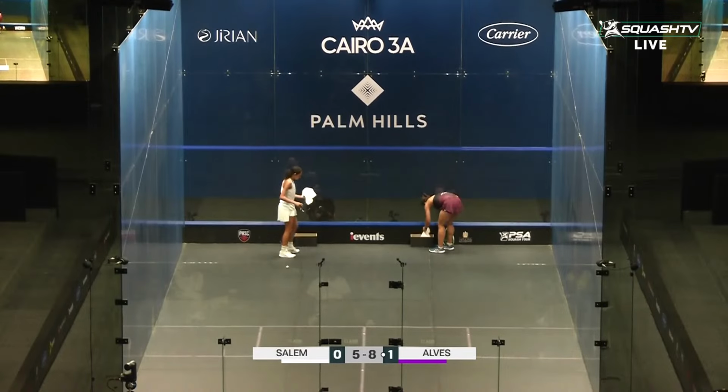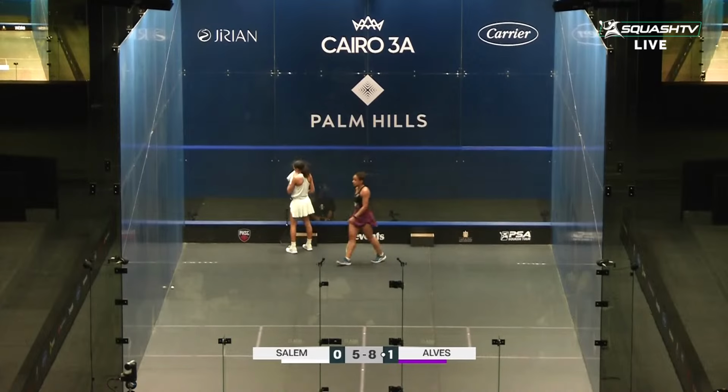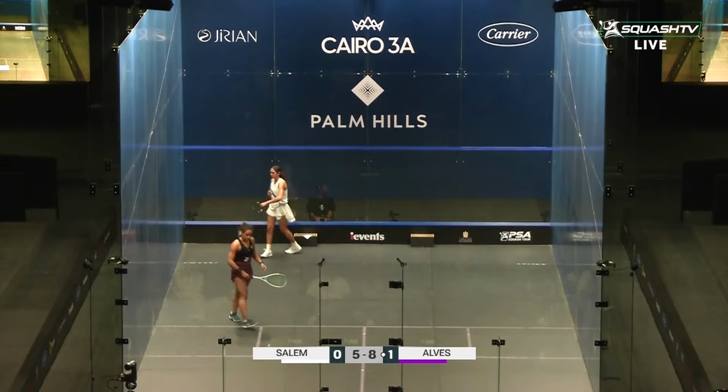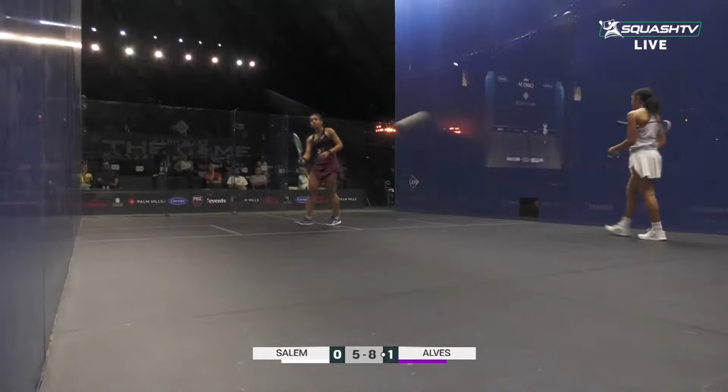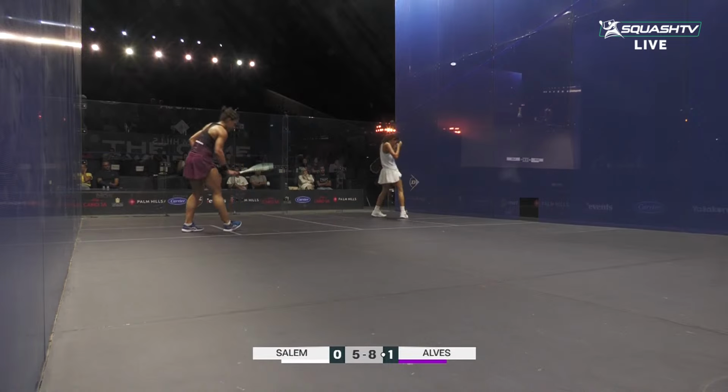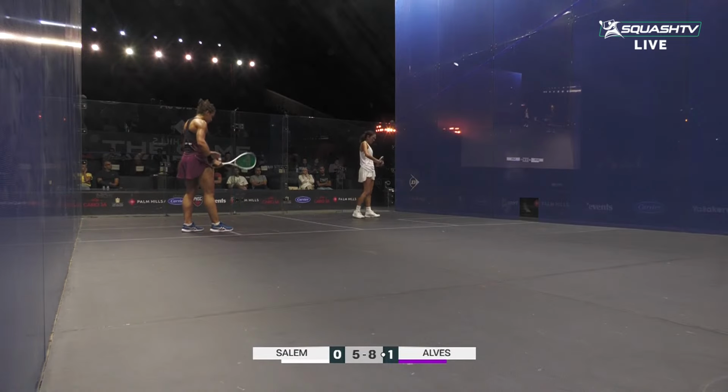Both players just opting for a bit of a towel break, but we've had a fair amount of play, I think, and 8-5 on the scoreboard, first time in this game. Yeah, it's fair enough on that occasion. I think it's good when both players go together, isn't it?